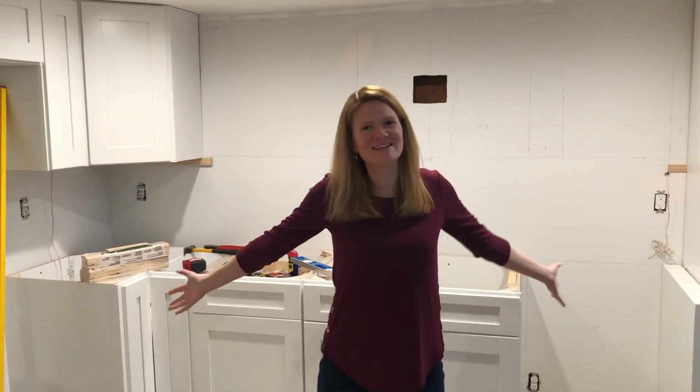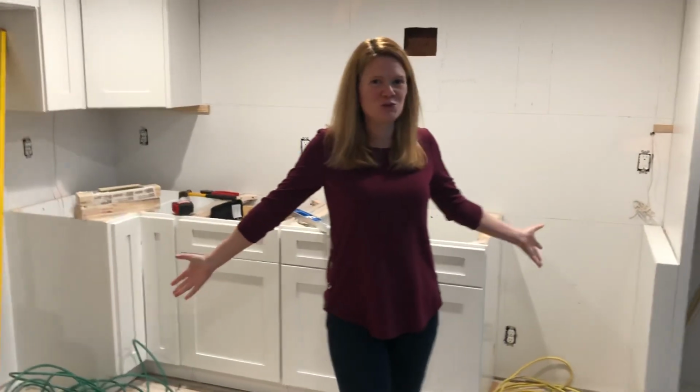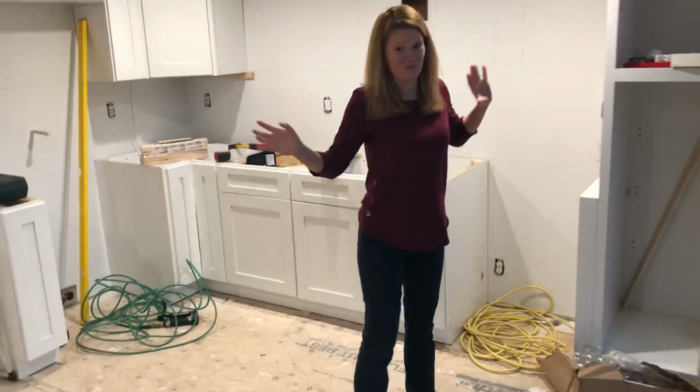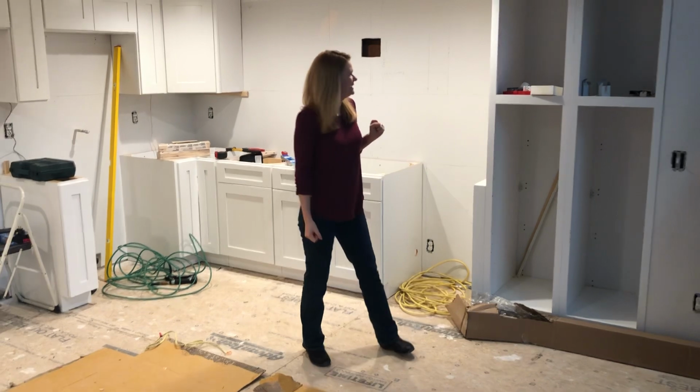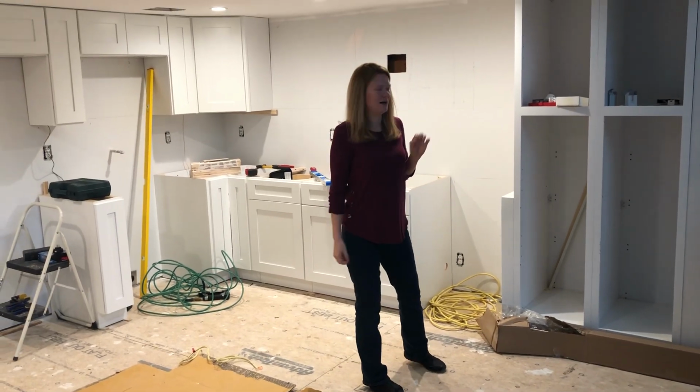If you're wondering why I'm smiling, look behind me. This is starting to come together. Both of us are super excited about this. My husband's been installing the cabinets. They look fantastic, by the way. Again, the rtastore.com, that's where we got them.